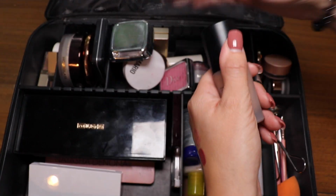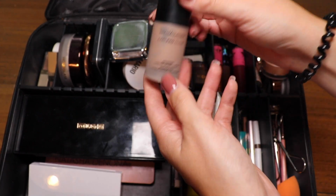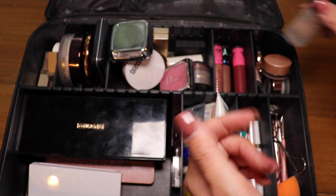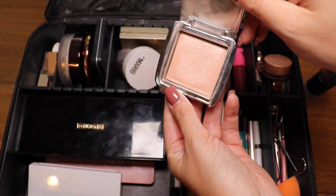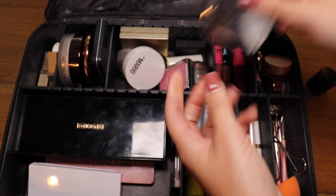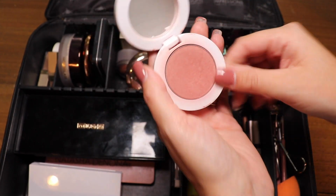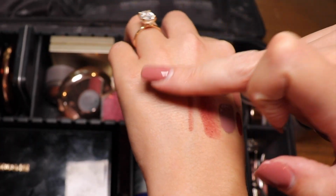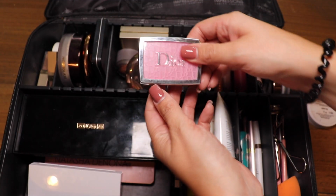And then this is my bronzer, blush, liquid drawer. So this is a liquid bronzer from Bare Minerals. I really like this just for adding color to the face. This is my favorite highlight from Hourglass. Gives a natural glow. Definitely gonna keep that. Another really good blush from Makeup by Mario. It's a good natural everyday color. So definitely keeping this.